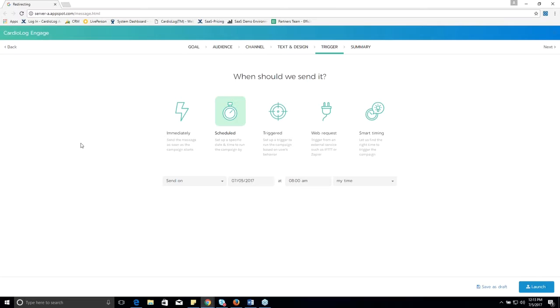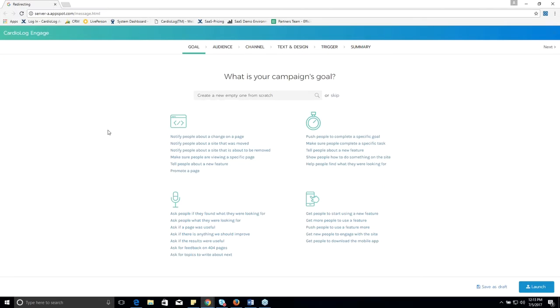This is also great if you want to define certain goals for users to complete a task or to go through a navigation path. You can use this to push them to meet that goal. It's also great for different pre-canned campaigns, and we can go back to our goals page here and see that we have a bunch of pre-canned goals. For example, you can notify users about a change of a page, or notify users that a site was moved, so that instead of spending countless amounts of time looking for that site that was there before, you can alert them automatically that the site was moved to this URL, and they won't spend a lot of time searching because they can get to that area.